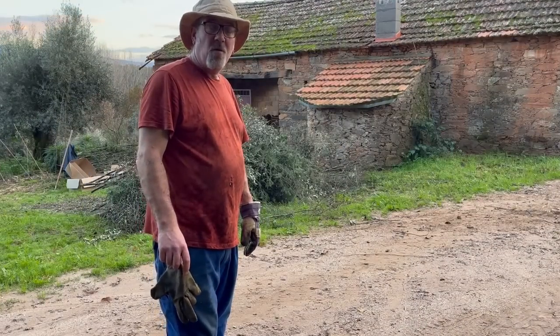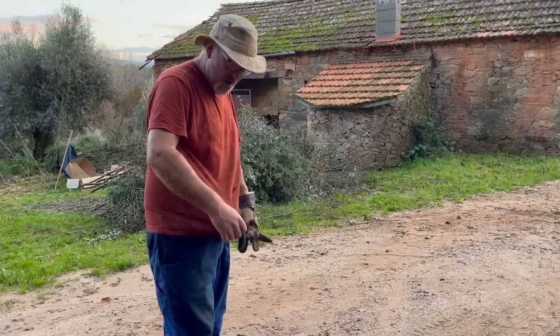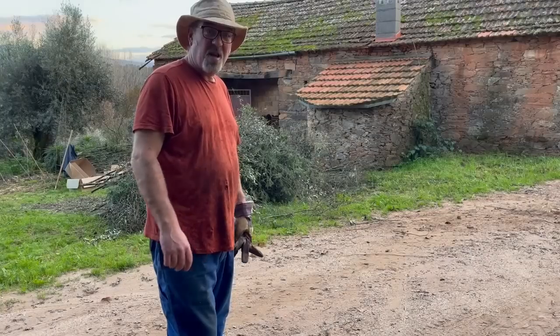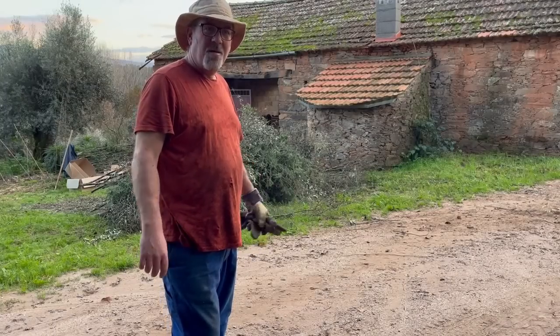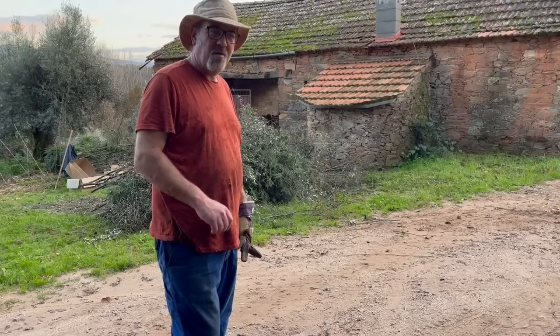And that's enough for another couple of hours worth of chipping. I'm a bit wet. I need a shower again. But it's good, honest work. I can see progress, which is great.